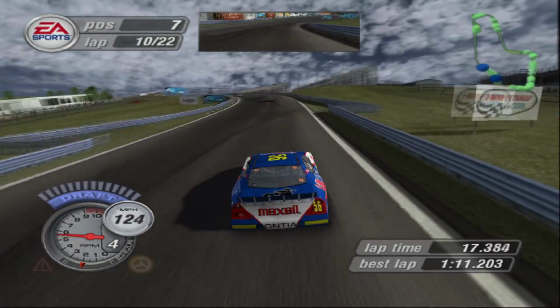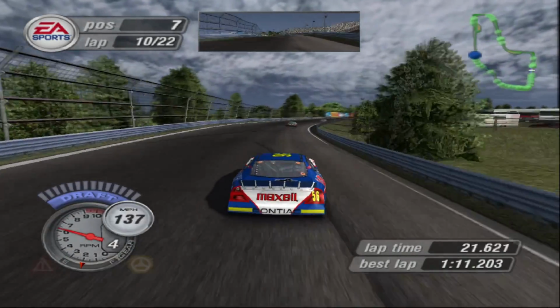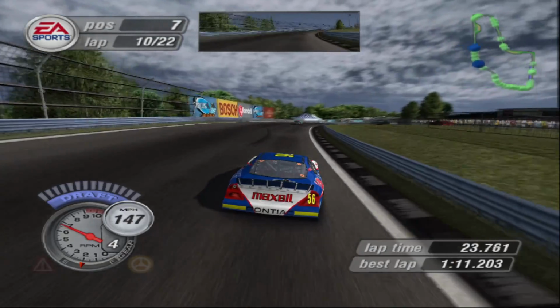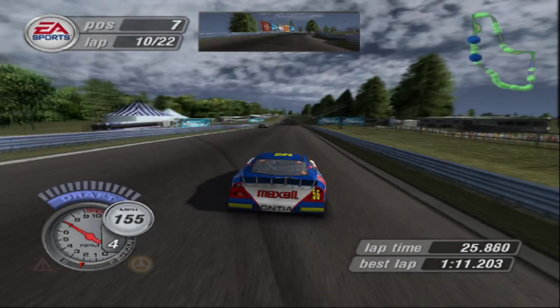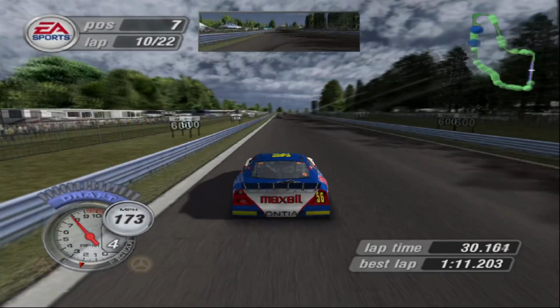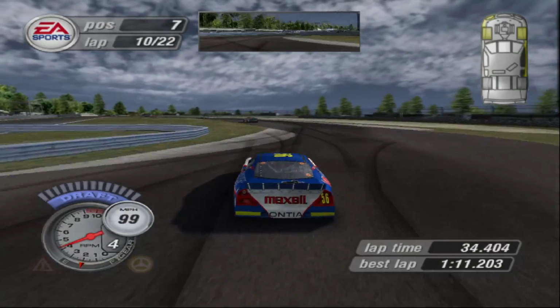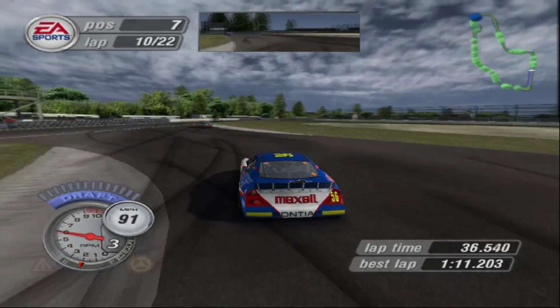I am committed to this one-stopper idea, so I do want to make sure I'm using as little fuel as possible, because I don't know how long the fuel run is, to be honest. I didn't do a fuel run. But so far, with the caution, it helps. Your right front tire's wearing down. Try another line, or you won't last.